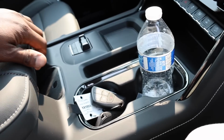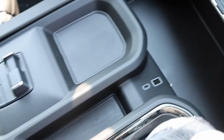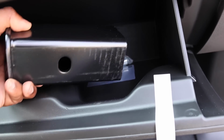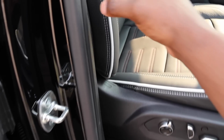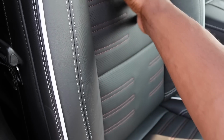Some of your storage, wireless charger, USBs, 2 more USBs right there, by the way. Storage on this side. All this is wrapped in a leatherette. And then down here, 1,968 pounds of capacity for a bed camper. Great design too. I didn't mention, but these seats are massage, and you can actually tighten the bolstering on the side also. 3 levels of, or actually I think maybe 2 levels of lumbar support, and you have a shoulder support too that you can adjust.